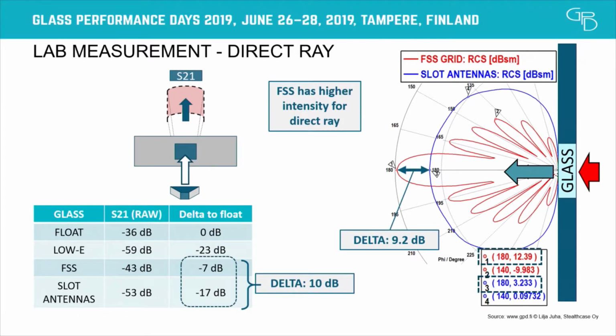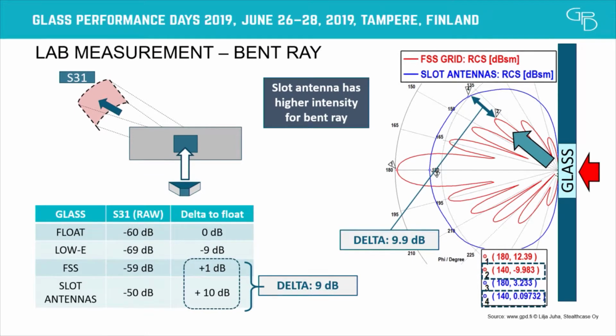And what happens if we look behind the corner? Now the signal, once again, comes hitting the glass directly, but we just measure the radiation behind the corner, like this. The situation is reversed. Now the antenna is giving 10 decibels higher values. Once again, we are not able to say that the antenna is 10 decibels more effective if we are talking about attenuation, but the radiation pattern is different.